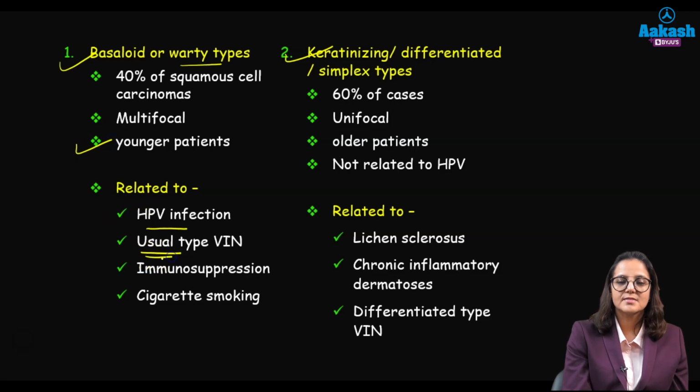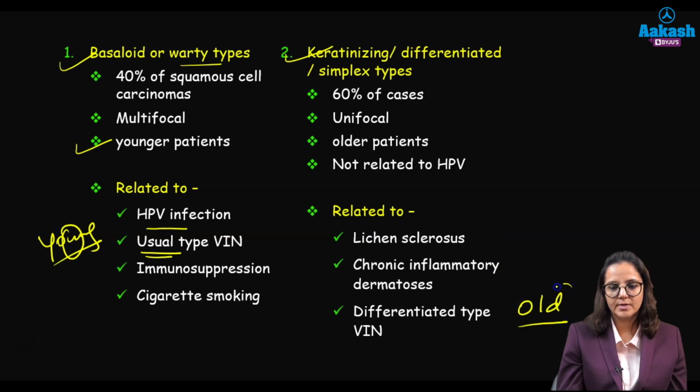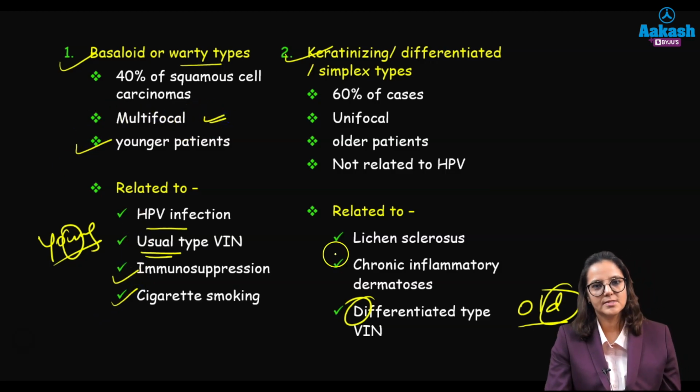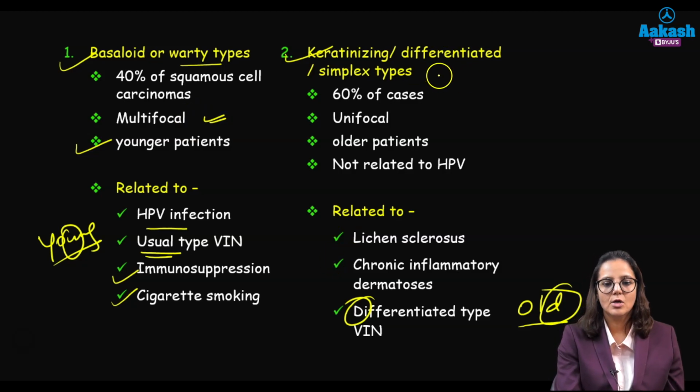It is also known as the usual type VIN. So remember YOUNG, younger people, usual type VIN. And over here it is seen in older people, so this is differentiated type VIN. Okay. Coming back to this point, it is also seen in people who are immunosuppressed, who smoke, and the lesion is always multifocal. It forms 40% of squamous cell carcinoma. Now talking about the differentiated or the simple variety, although it is a simple variety, there is a 60% chance of causing squamous cell carcinoma.